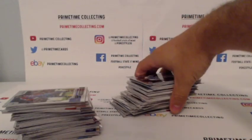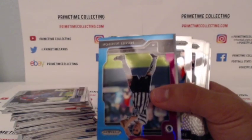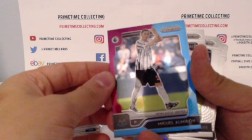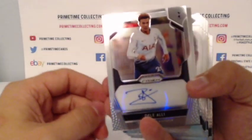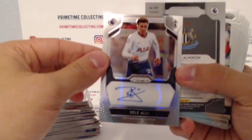All right, box number 8. Here we go. Oh, see, they're so stuck together. Newcastle, Miguel Almiron, purple and blue. Do we already have the auto? We do. For Tottenham, nice, Dele Alli. Not numbered. Still a nice auto. Congrats on that.